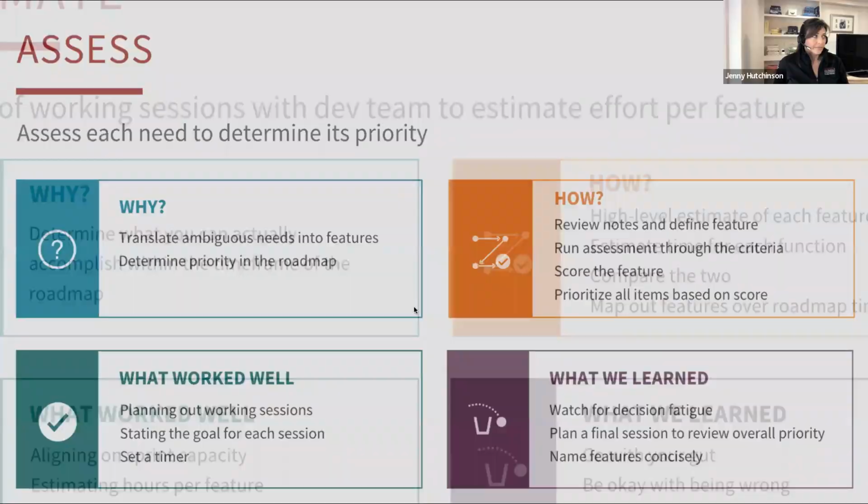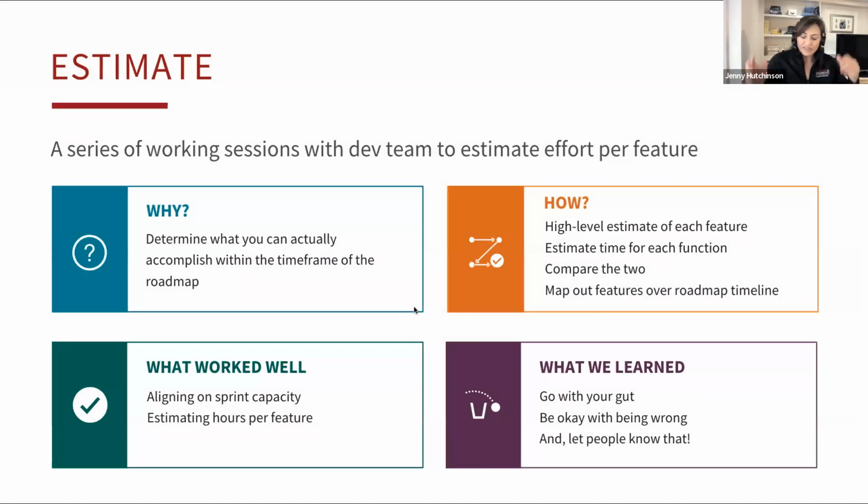Okay. Now we're going to estimate. At this point, you've got a laundry list of prioritized things, but you still don't have a roadmap because now you've got to consider size and time. You've got to think about what it is going to take per feature, and I refer to feature as anything in the roadmap, to accomplish it, and how much you can actually do within your time frame. So we have 50 things. There's no way we're going to be able to do all of those in 2 years. There's just no way. So what can we actually do? That's the question you're trying to answer.